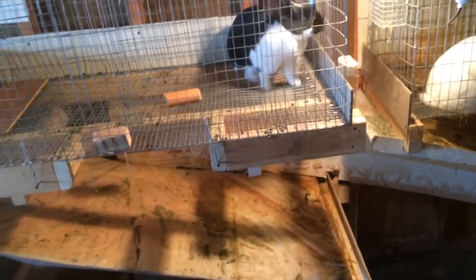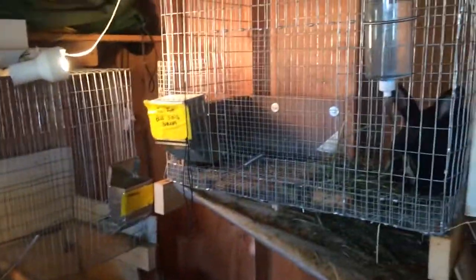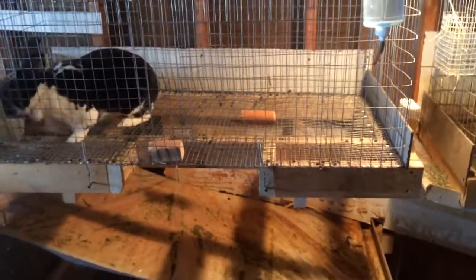Well, good morning. I figured I'd show you a little bit about what I do on the weekends. These are the 3 rabbits I have in my garage. And as such, I keep this area very clean, and I have a little bit different system, I think, than anything I've seen on YouTube.